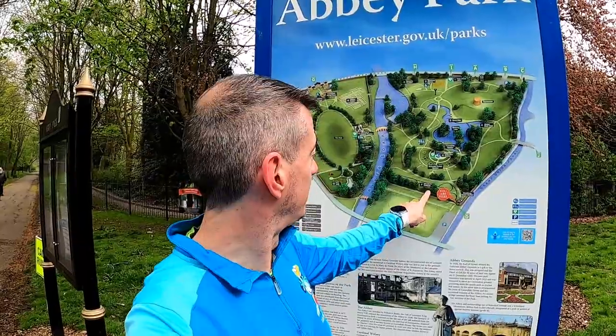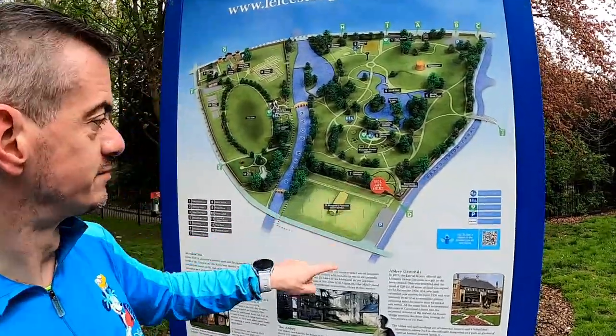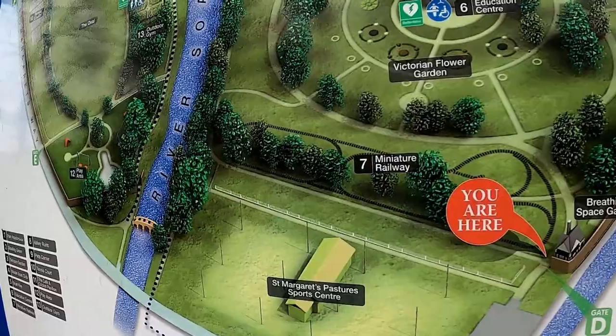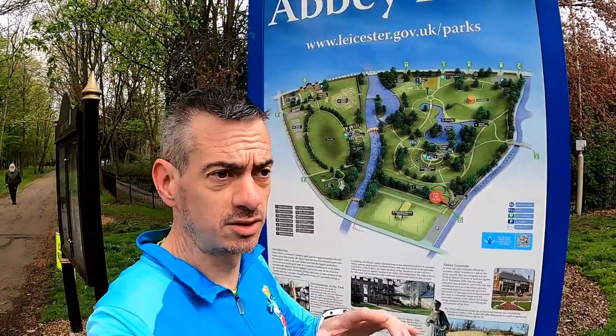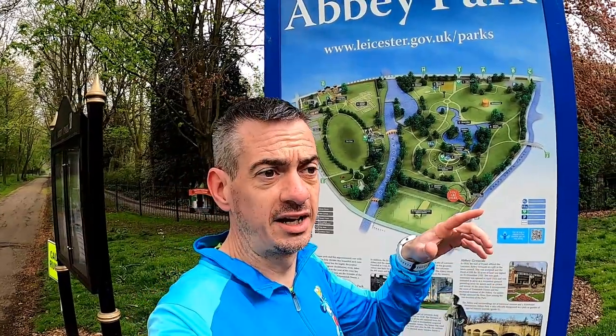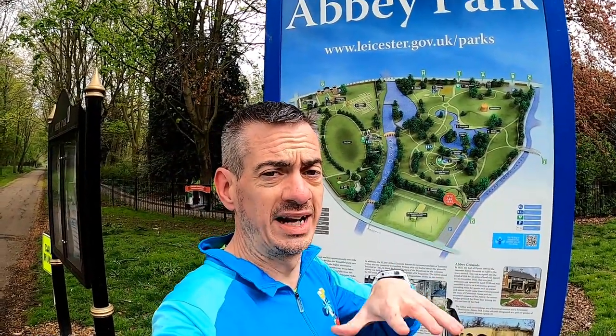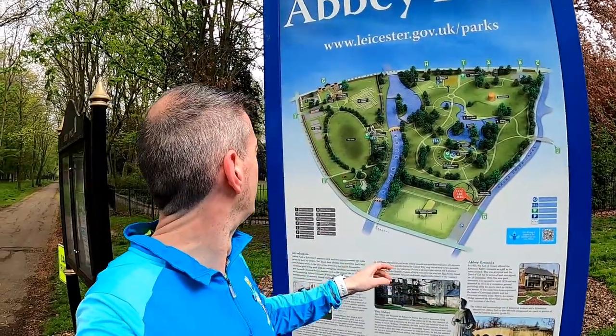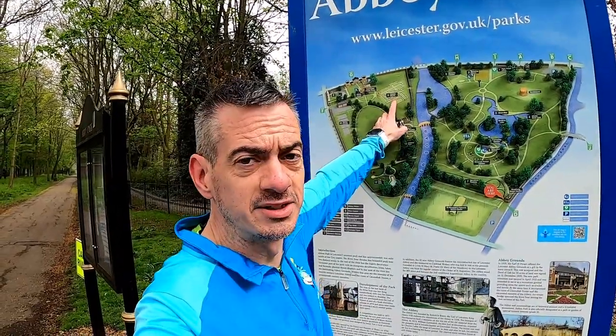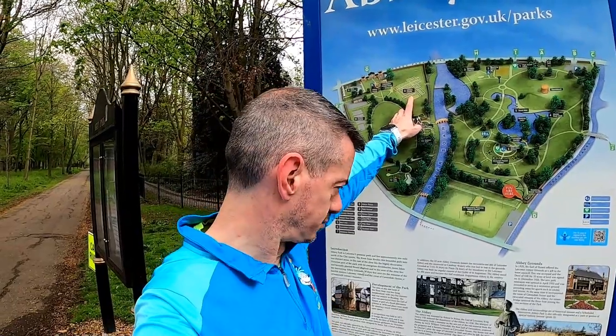Miniature railway, like I pointed out earlier, that takes you round here. Now, in my previous video, you would have seen a little bit of the history side of Leicester, why it's such a great city. We've got the Abbey ruins here, this is why it's called Abbey Park.